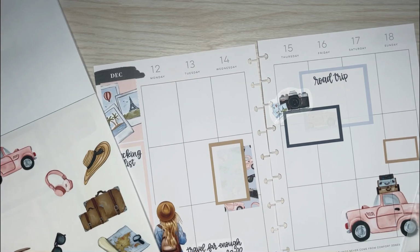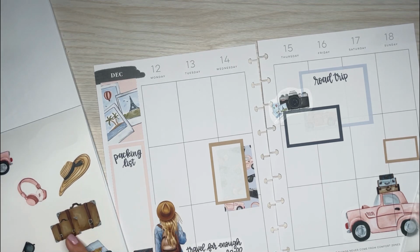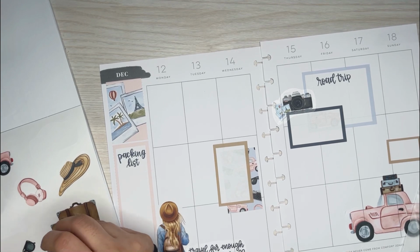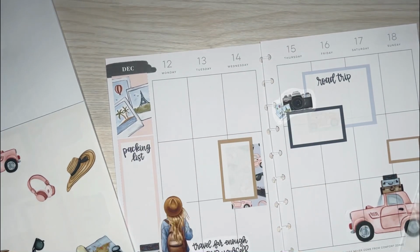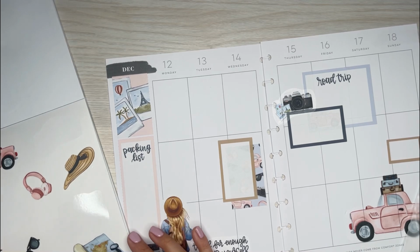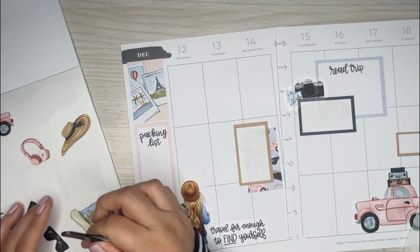Okay. I got some more luggage. I could put luggage. Brown on brown. I feel like I need something else. Maybe the map. I'll try the map.